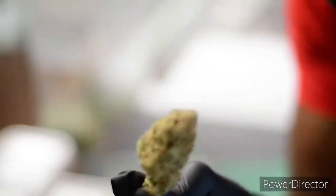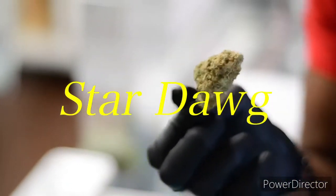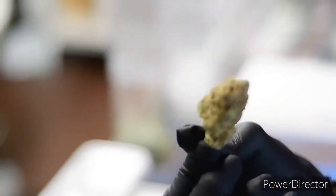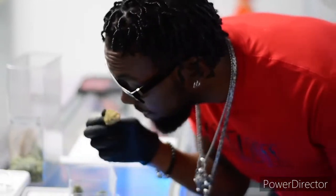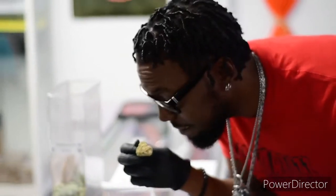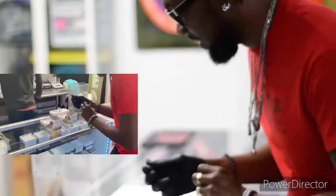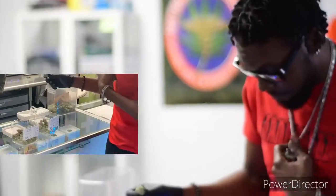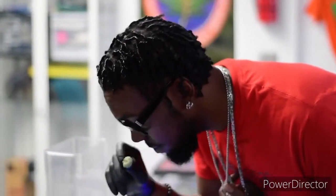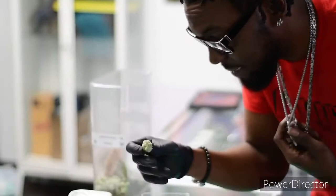Look at her. It's Christmas. Oh, it's Christmas time. Oh, it's nice, it's fluffy, it's got a nice density to it. You can really smell the starness off that dog. That Star Dog. Oh, man. And the fluffiness of this strawberry diesel is ridiculous. Look at this. Man, that thing right there.